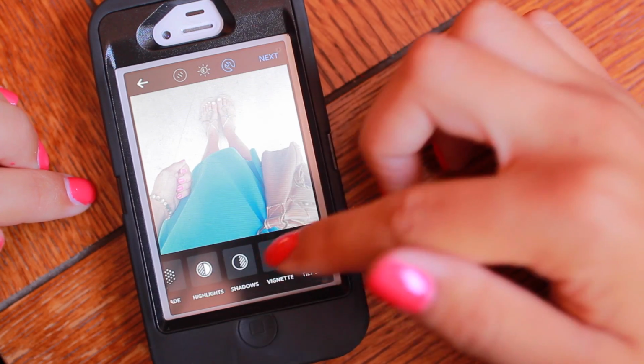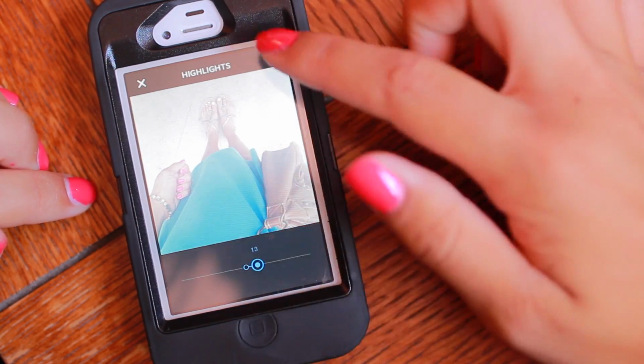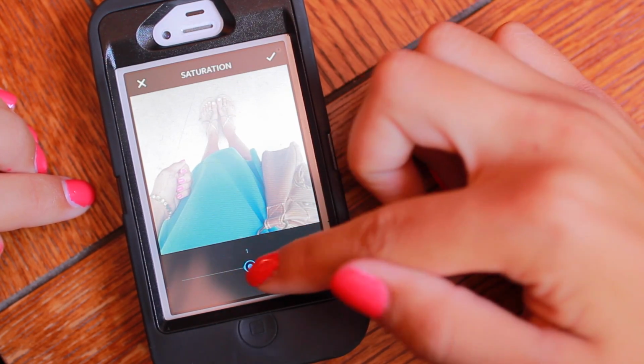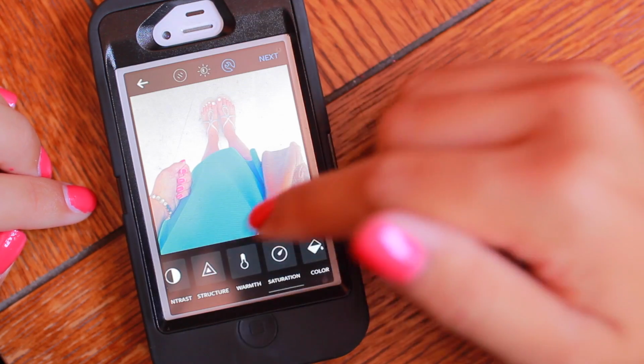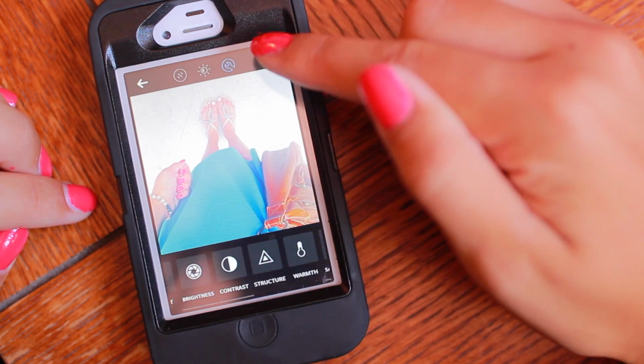And then I move down to shadows, and I'll just up the shadows a little bit. I'll also up the highlights a little bit. Then I will go to saturation and saturate this baby up. I think I can go ahead and do all the way 100 for this one. And then I also need some contrast, so I'll just add a little bit of contrast.